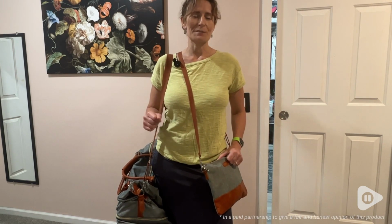It's so awesome to be able to take everything that you need all in one trip, and it is going to be great for any weekend away that you're planning, and that's my point of view.